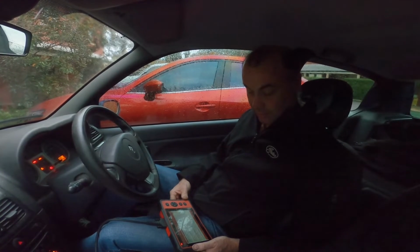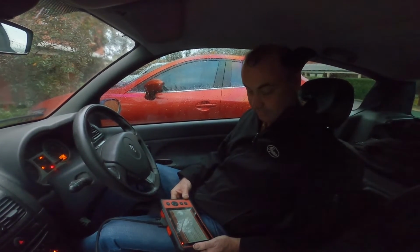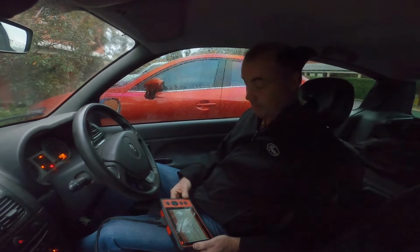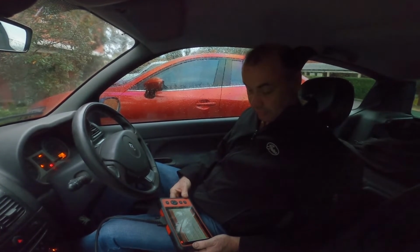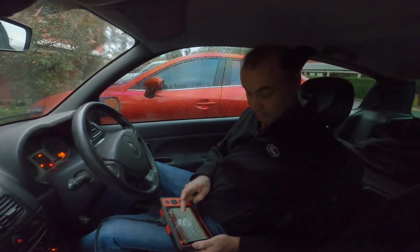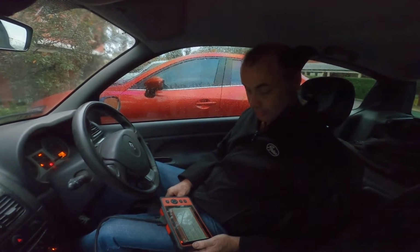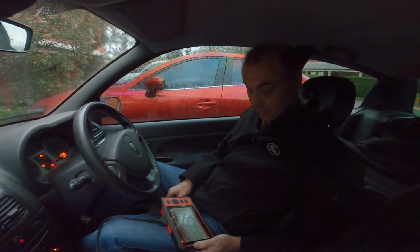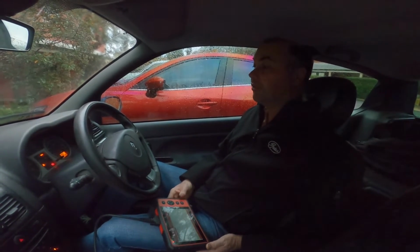We've got 6 faults in the ECM, 3 faults in the ABS, 3 faults in the SRS. Transmission control module, which we don't really have. We'll check it in case we do. I've had plenty of scan tools that won't talk to a Renault. This one does.